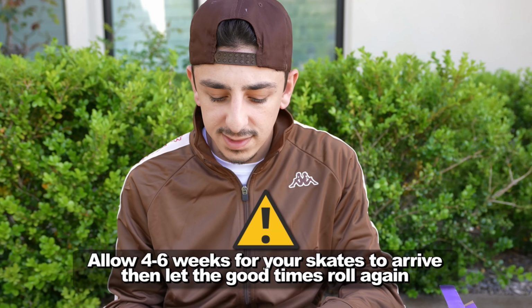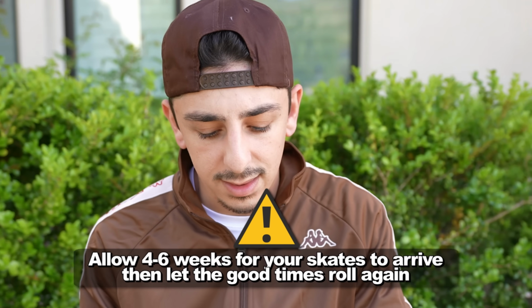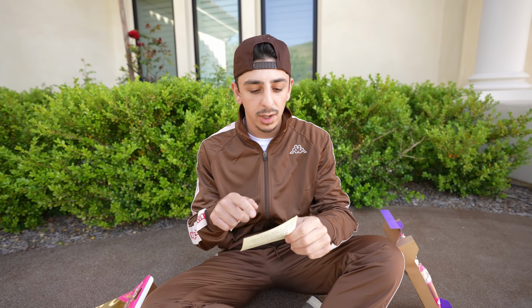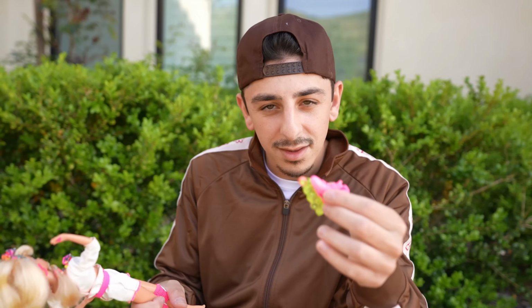It says allow 4 to 6 weeks for your skates to arrive, then let the good times roll again. Oh, after a short period of time, the skates lose their sizzle. You could actually order a new pair of skates. That's pretty cool. These are it right here.